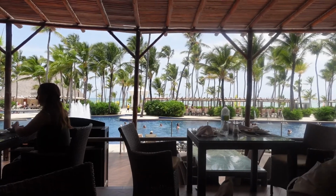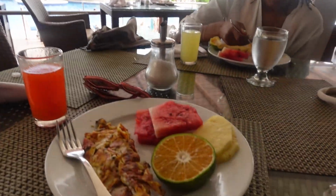So we're in Punta Cana at a resort. I'm here with my sister. I'm gonna turn the camera around and show you guys the view. This is where we're staying.